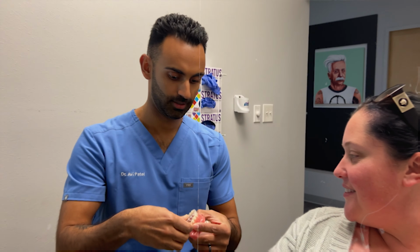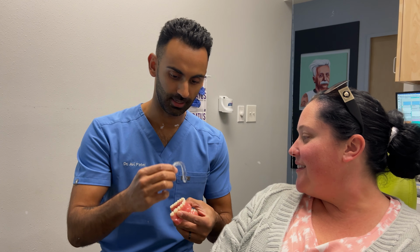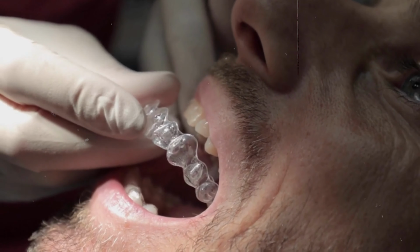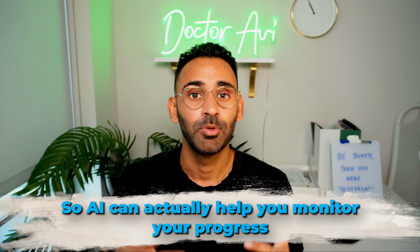This leads me to another way that AI is making an impact in dentistry. It's in patient monitoring. So clear aligner treatment requires multiple monitoring visits to ensure that the aligners are actually working properly and you are on your way to straightening your teeth. It also allows for any adjustments to be made along the way to ensure that you have a much better outcome. So AI can actually help you monitor your progress.